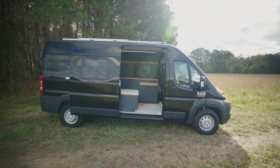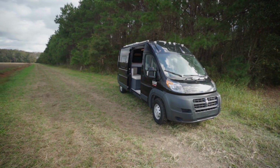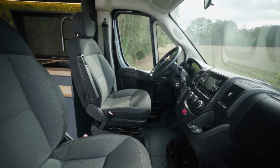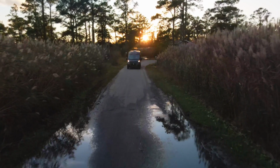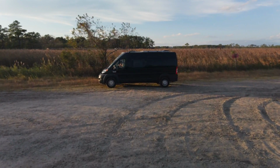Making it the largest wheelbase we've ever tackled a build in, this is a black 159 wheelbase high roof Ram ProMaster. We're both still floored to say this van's current odometer reading comes in at only 7,000 miles. This van averages 16 to 18 miles per gallon, and for a fairly large vehicle with a home in the back, the drive quality is unreal.